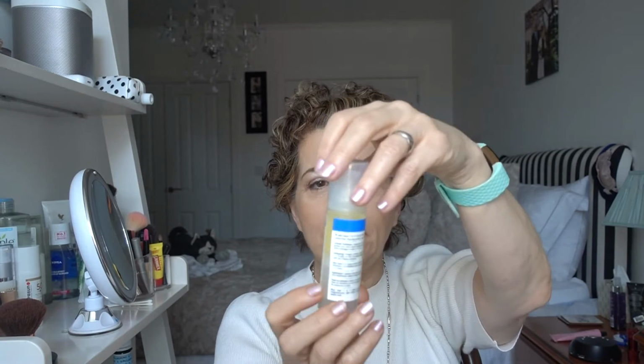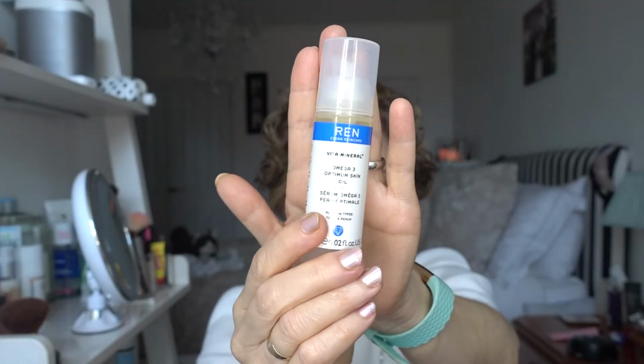My next product is actually one of my holy grail products, and one that I will take with me everywhere. It is called Ren Omega-3, and this is just one of the best products that I was ever introduced to years ago. I tend to use it in the morning, underneath my foundation or my BB cream. I will show you what it looks like.